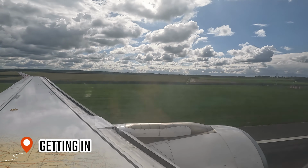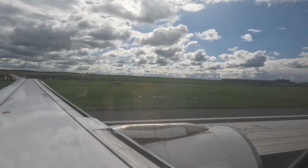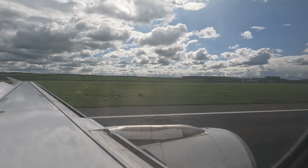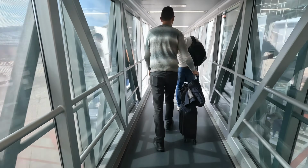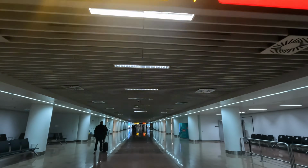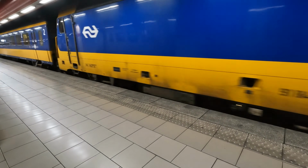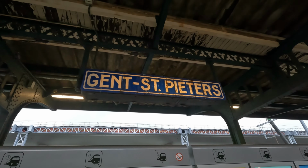The closest major international airport is Brussels Airport, about 65 kilometres away from Ghent. Brussels Airport offers flights throughout Europe, North America, Africa and Asia. From the airport there are direct trains to Ghent St Peter's railway station, with journey times varying from 55 minutes to 1 hour and 20 minutes.